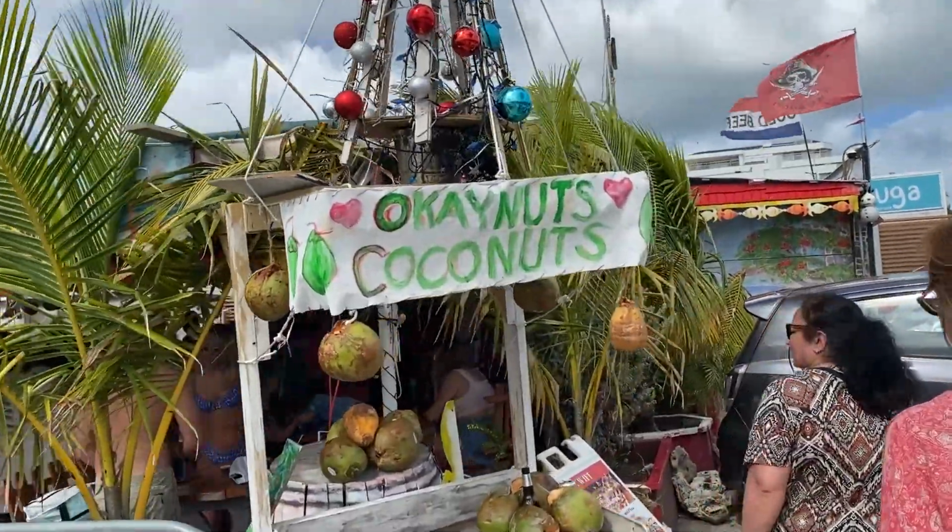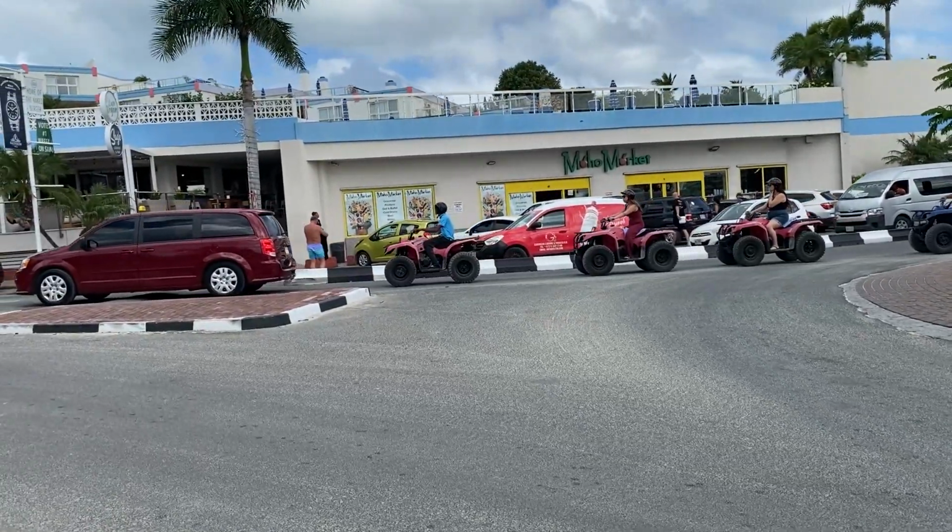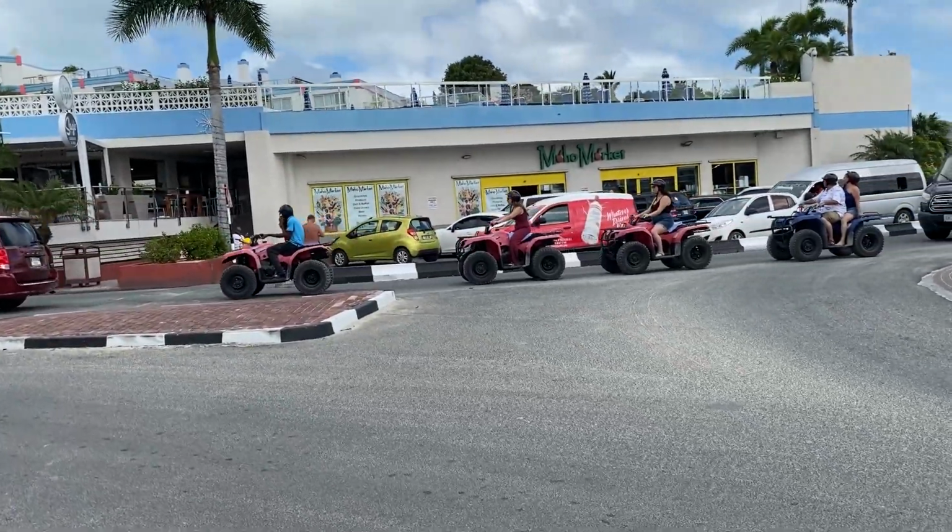Okay, now it's coconuts. I choose to live life a quarter mile at a time. Oh, and there's our bus.